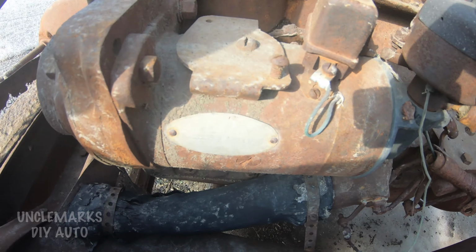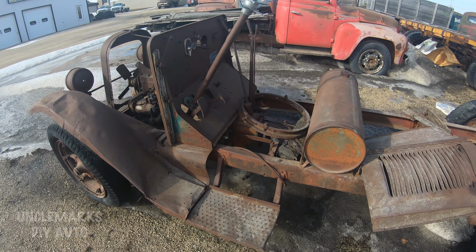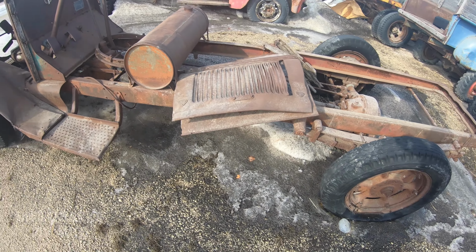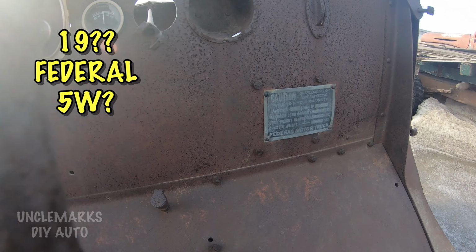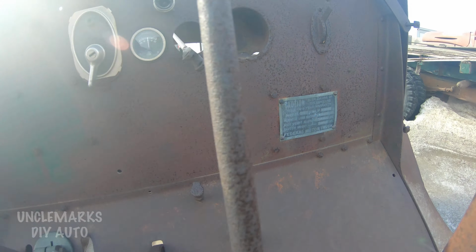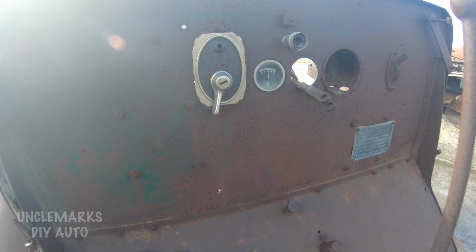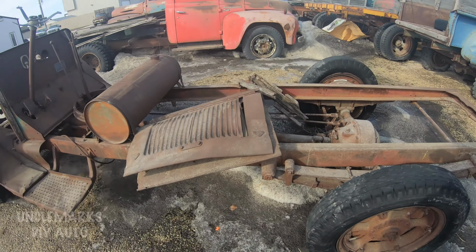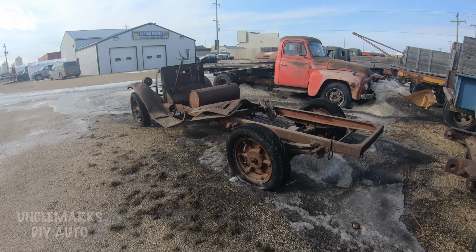Here's the motor. Starter alternator probably, or starter generator. And nothing like sitting on the gas tank. Must have had some other gauges. Said it was a Federal, maybe a W5. Some of the other gauges missing, just a charging gauge for your battery. Kind of neat. Too bad the rest of the truck isn't there.